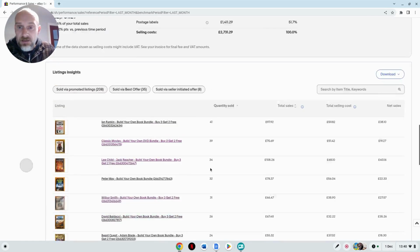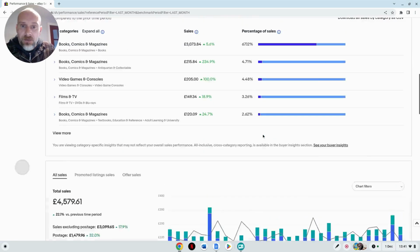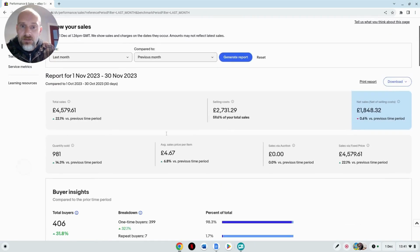And my James Patterson listings have still completely died, so I've done a few tweaks to them to see if we can get them back up, because normally he would have been sitting up the top there at about 70 books. But see what's happening with that. So that is the shape of the finances for the month.